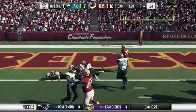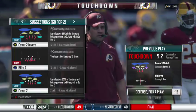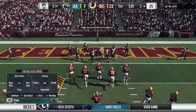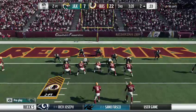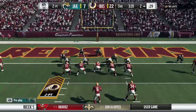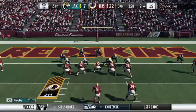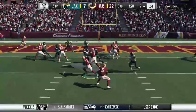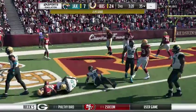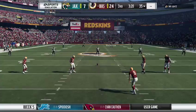They'll run with Thompson. And he is into the end zone for a Washington touchdown. Chris Thompson, his first touchdown on the year. And the Redskins find a way to stretch their lead. They'll try and run it here. And he will get into the end zone to bump the lead up to 3 scores. And so they run it in on the 2-point try.